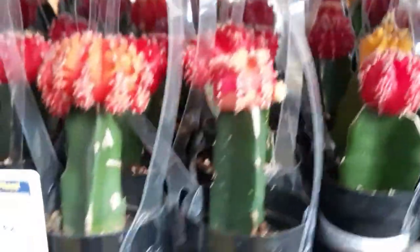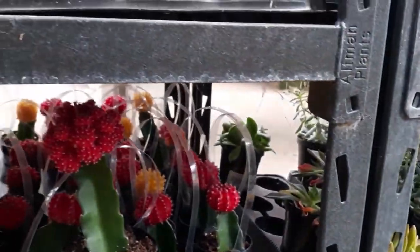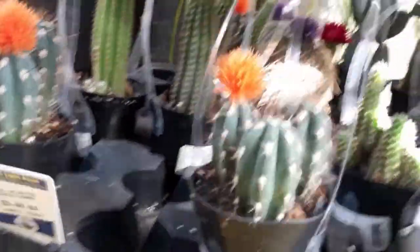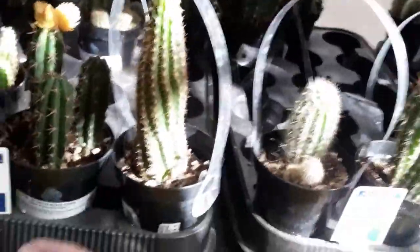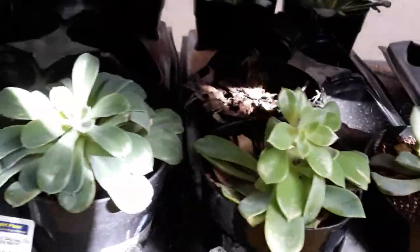So, ito. Maraming. Ayan. Moon cactus. $4.98 lang kada isa. Madami silang moon cactus. And also dito. Ayan. Usually ito, yung flower niya neto is fake. And this one is $5.48 for that. So ayan. Ito, $5.48 din. Ayan. Ayan din siya.